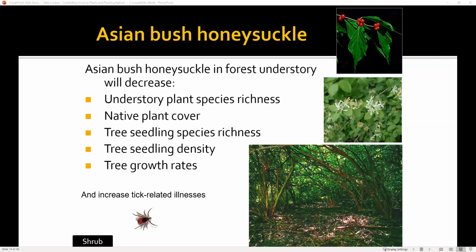This has been shown a couple of times for not only Asian bush honeysuckle, but for Japanese barberry, by simply counting ticks in an infested area, checking with county health departments to see how many tick-related illnesses have been reported, then go out, control the invasive, the next year, count the ticks again, call the county health department again. And in 2 studies that I've read, in both cases, there was significant reduction in ticks and tick-related illnesses by removing the invasive shrub.